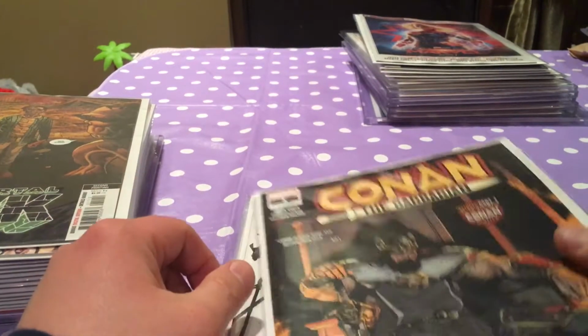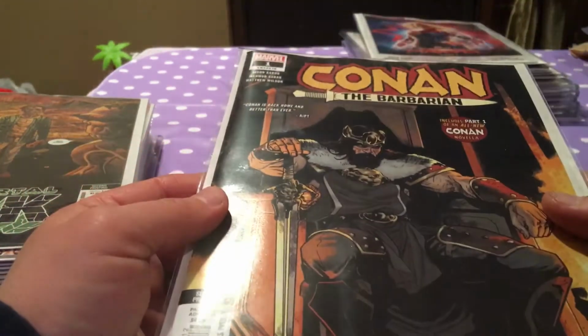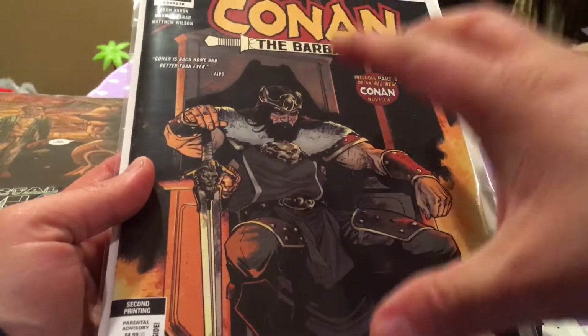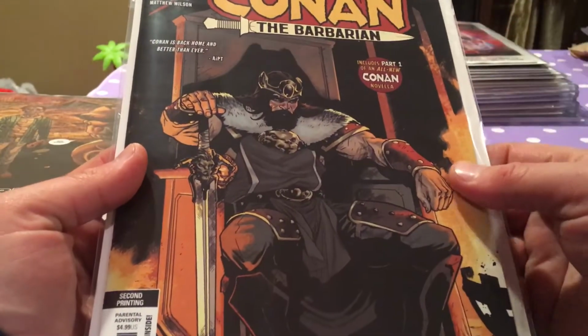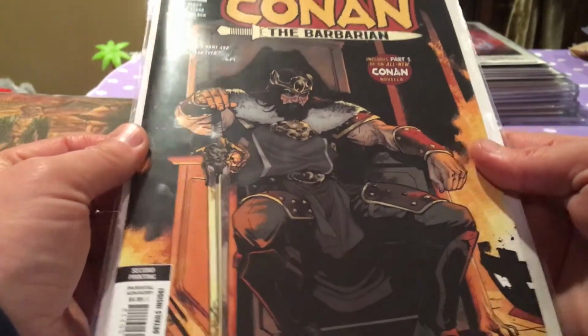I have a feeling this might do something. It's a second print of Conan #1. Great story, awesome cover of Conan the King on the throne. Just wicked, cool cover. So, you know what? I wasn't going to let this one slip through my fingers.